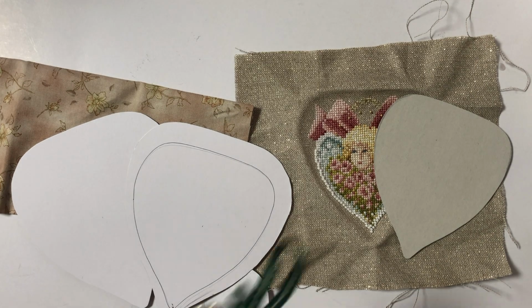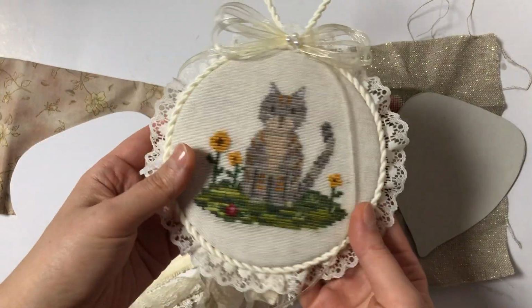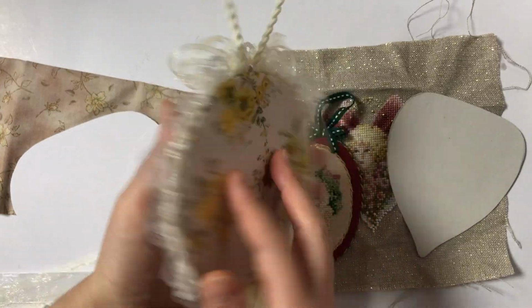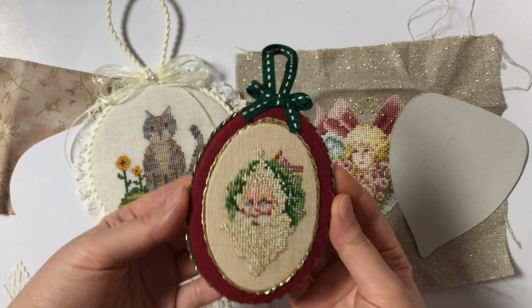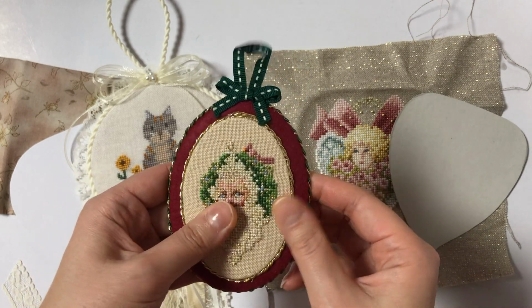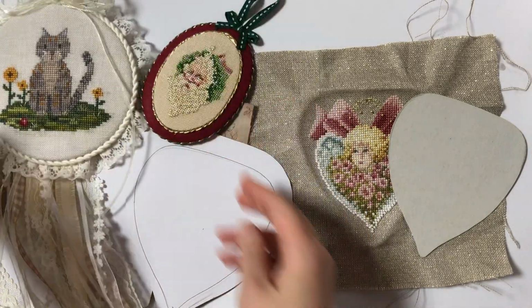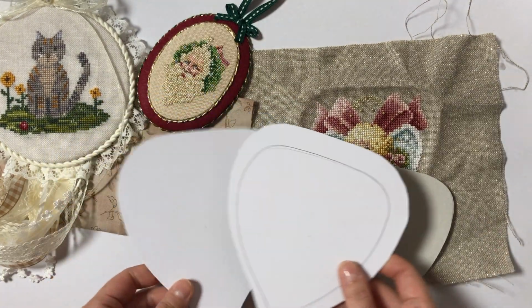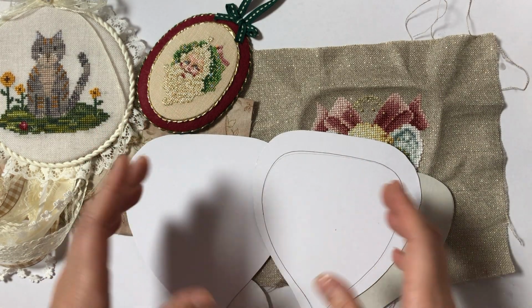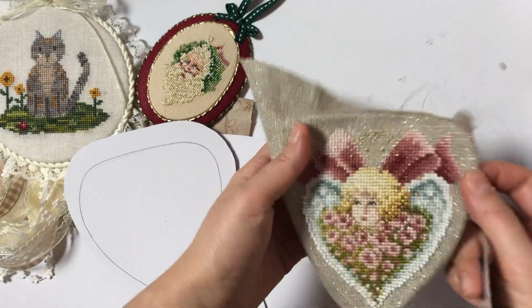So here's a sample of what I'm trying to make. So instead of making it like this, I want it to be double layered like this Santa one. So yeah, that's why I needed three pieces. One for the stitched piece and one for, I guess, the frame of the stitched piece, and then the final back piece. I took some time to draw out the shape because I didn't want a circle or an oval shape, but a shape that is accurate to the design itself.